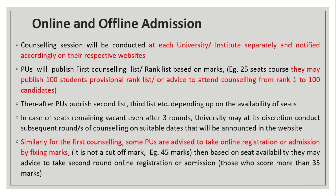For example, if 25 seats are available, they may publish a provisional rank list of 100 students and advise candidates from rank 1 to 100 to attend counseling.